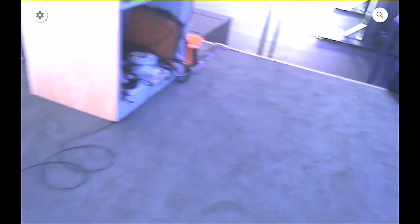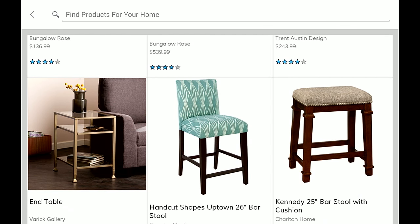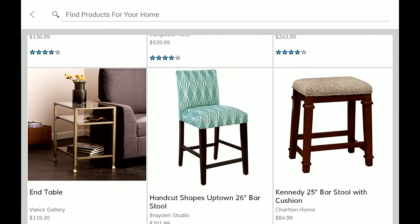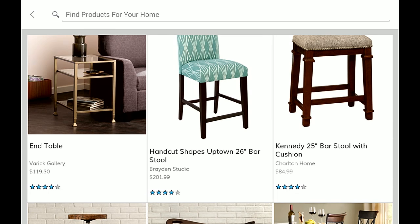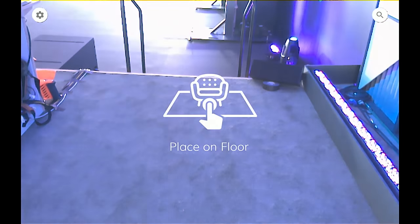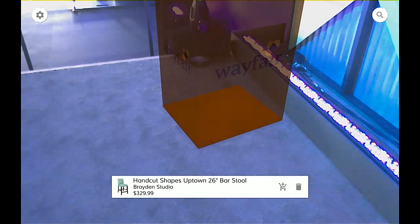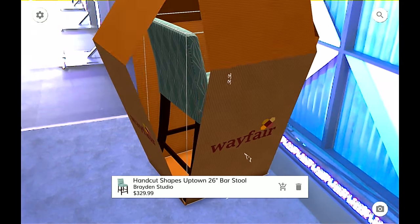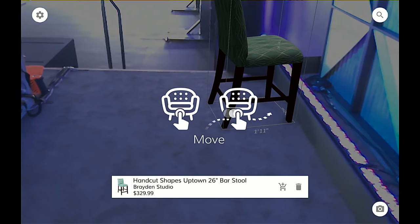So what Wayfair has done is they've started working with furniture suppliers to acquire 3D models of the furniture in their store or their web store. So I have a small collection here, and we can select some items. And let me see how this chair looks. And if I pick a place on the floor, I drop it. That's the loading progress bar. And it unpacks the box in front of me.